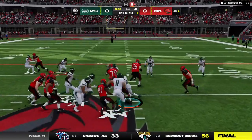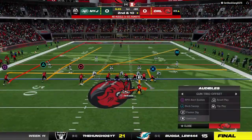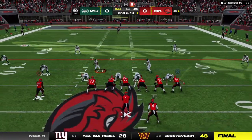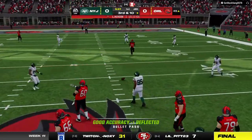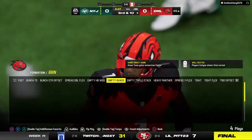Running off tackle with Cook. And nothing doing. He's immediately taken down at the line of scrimmage. 2nd and 10. Throwing is Jackson. This ball tipped, and it's going to be incomplete. Fortunate maybe to get that back.